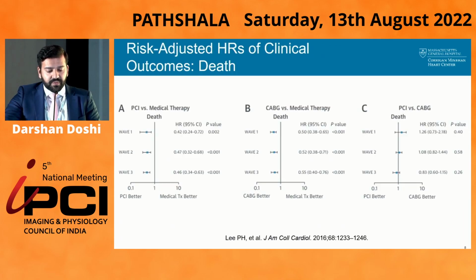So if you look at the risk-adjusted hazard ratios of clinical outcomes, particularly death, and you look at the three different waves in interventional cardiology. Wave one was from 1995 to 2002, and it was the bare metal stent era. If you look at wave two, that's the first generation DES, and if you look at wave three, it's the second generation DES from 2007 to 2013.